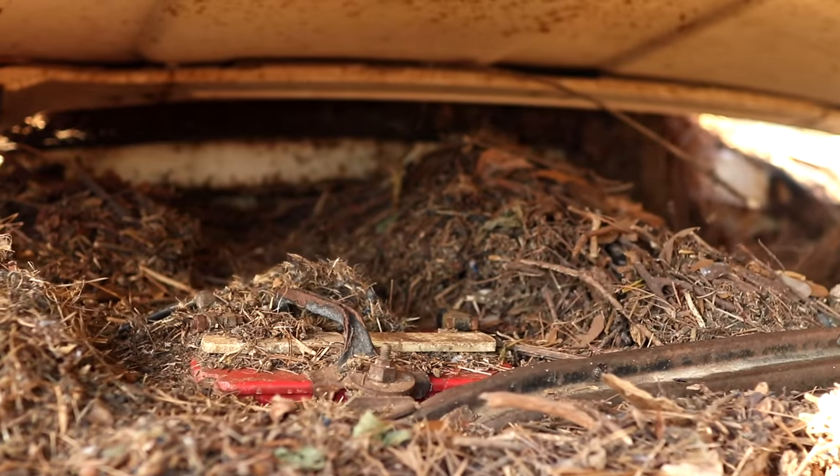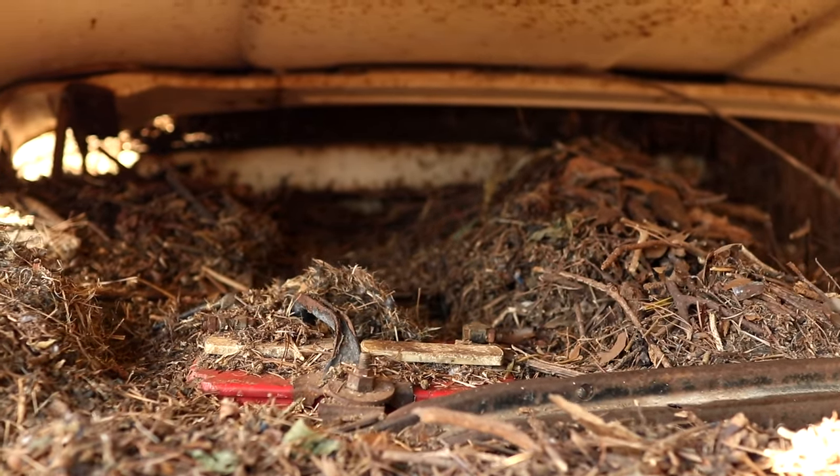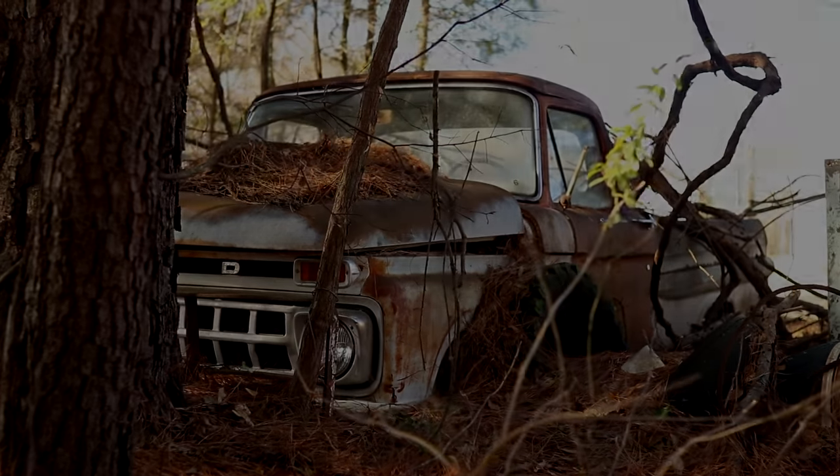Golly. And that is the top of the most packed in rat's nest in a motor I've ever seen in my life too. Supposedly this thing was running when they parked it, but it ain't gonna be running right now, I can guarantee you that.